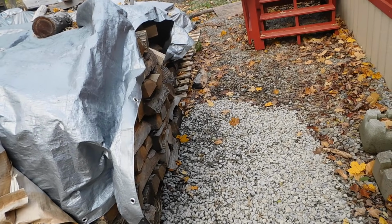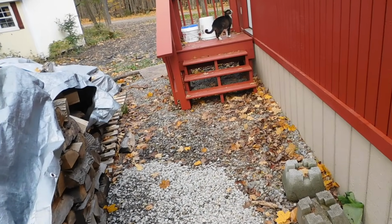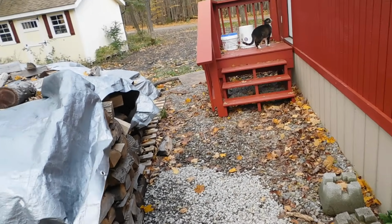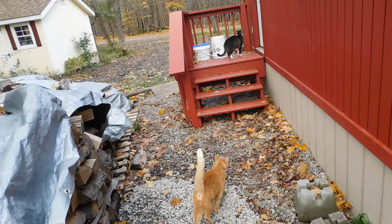But so the cats, Becky has decided she had been spoiling my cats, and so my cats had been hanging over at her place, four of them.